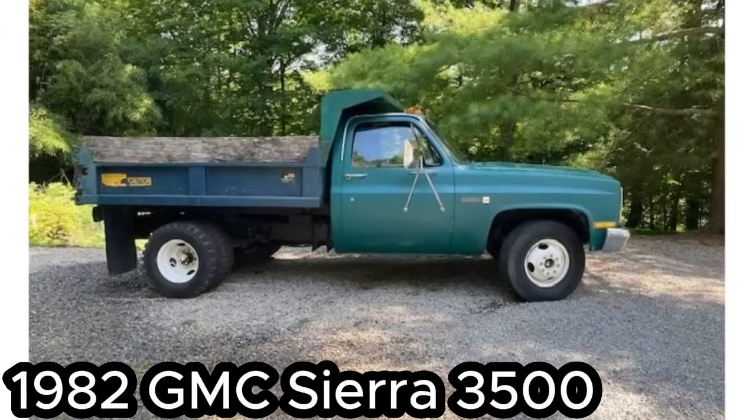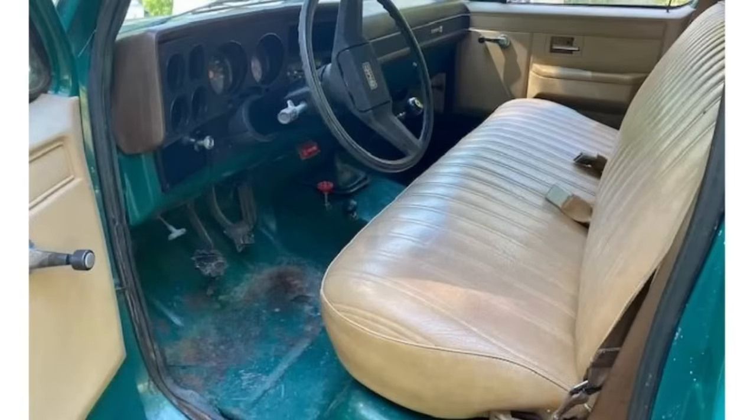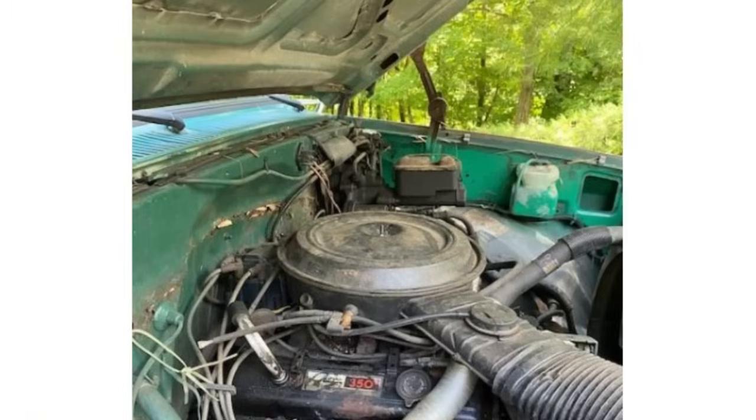Number 8. The 1982 GMC Sierra 3500 dump truck, $3,200, Frenchtown, New Jersey. Now here's a rare workhorse with real utility. A 1982 GMC Sierra 3500 dump truck, listed at just $3,200 and located in Frenchtown, New Jersey. This heavy-duty rig is built to haul, dump, and get the job done without all the bells and whistles you don't need. Powered by a strong 6-cylinder gas engine and backed by a manual transmission, this Sierra delivers that raw mechanical control that's perfect for heavy loads and precision work.